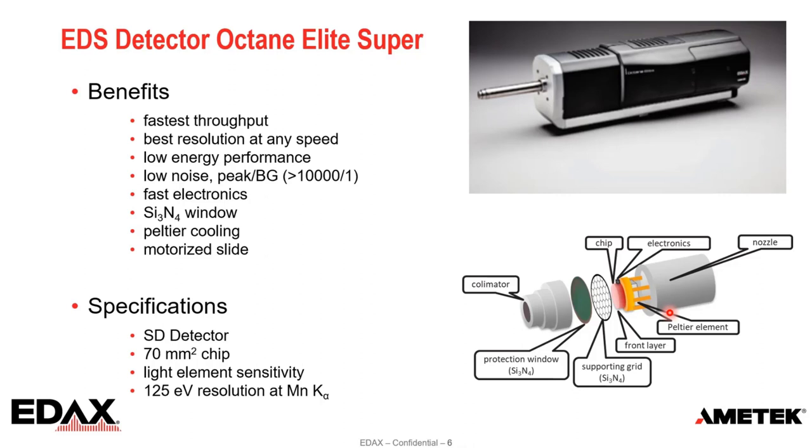The processing of the measured X-rays depends on the detector type and the speed of the electronics. The ceramic window has a high transmissivity and ensures a high amount of low energy X-rays. After the X-rays pass through the ultra-thin silicon nitride window, they reach the silicon drift detector. This information is measured with the SDD and then analyzed with the CMOS electronics.